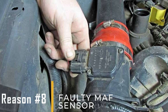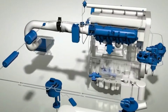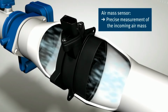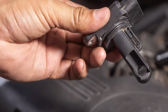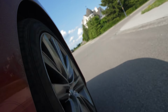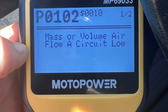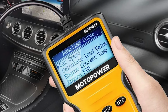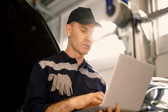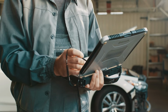Reason number 8. Faulty MAF sensor. Your car's mass airflow sensor, connected to the intake pipe, controls the fuel-air mixture in your engine by measuring the volume and pressure of incoming air. If this sensor malfunctions, your engine may receive incorrect fuel amounts, leading to instability when accelerating. Common error codes associated with a faulty mass airflow sensor include P0101, P0102, and P0103, among others. Special diagnostic tools are needed to read these codes and monitor real-time sensor data to diagnose and fix the issue accurately.